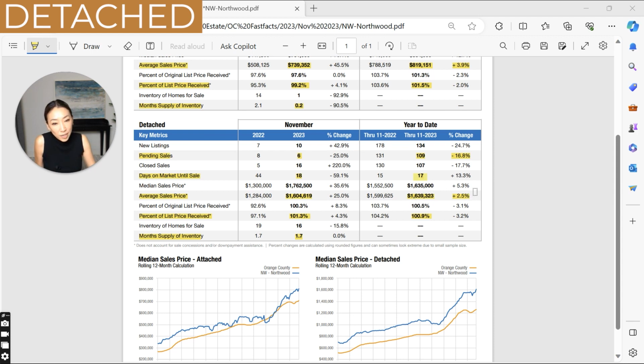Compared to last year, that's 2.5% higher. And the next one is percent of list price. So let's see, are single family homes selling above list price, or at list price? We talked about in Irvine, I don't really see any neighborhood with a significant drop below list price. So November single family homes, we're seeing on average, they were sold at 1.3% higher than list price. The 11-month accumulated number is about 1% higher too for single family homes in Northwood.